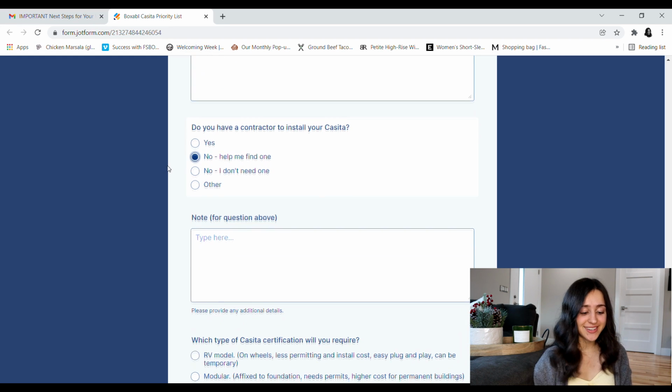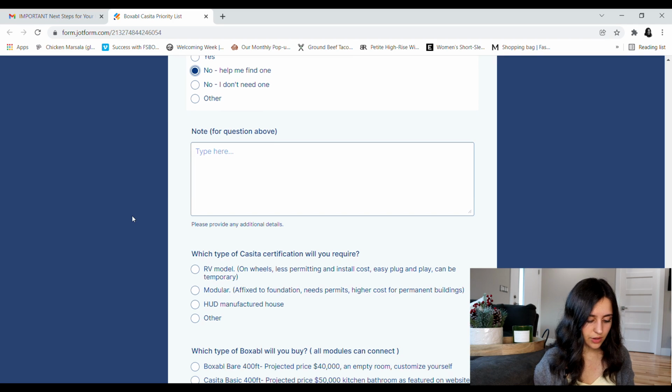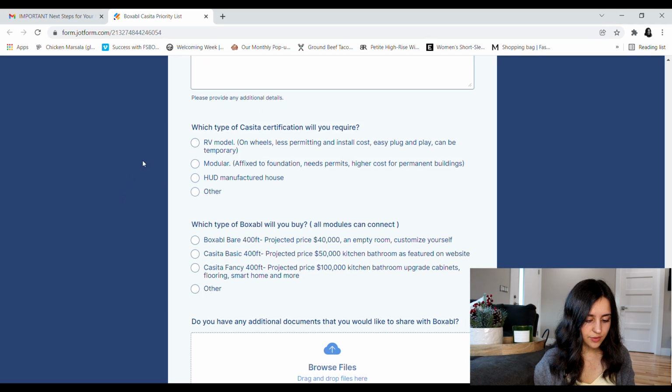Do you have a contractor? No. Help me find one. Again, they have contractors that are specifically licensed or trained to deal with casita setup. So I do want to be put in touch with one of their contractors. Which type of casita certification will you require? Modular, for sure. Yes, we want it affixed to a foundation.